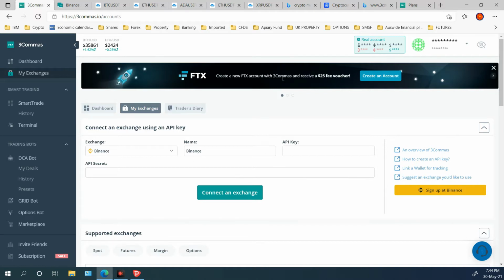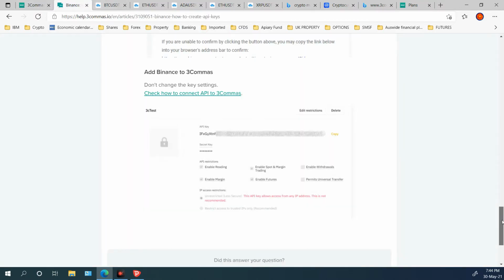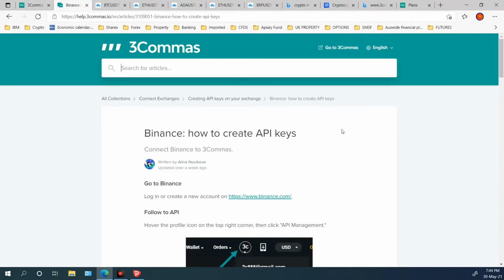So the way you do that very quickly, and this is a good demonstration, we'll walk through it together, the documentation which 3Commas provide is absolutely fantastic. Very, very nicely documented, very clear, very concise.